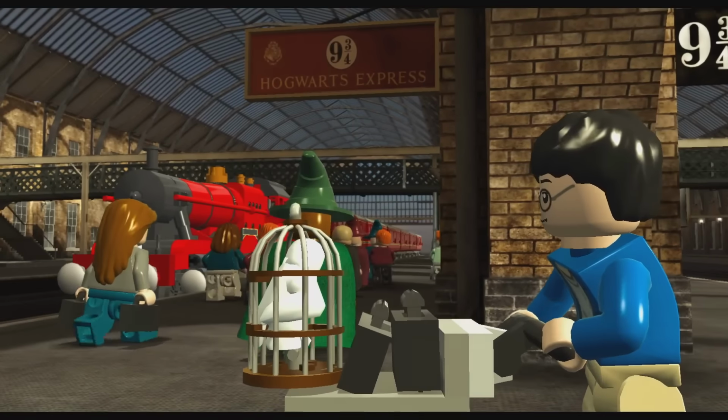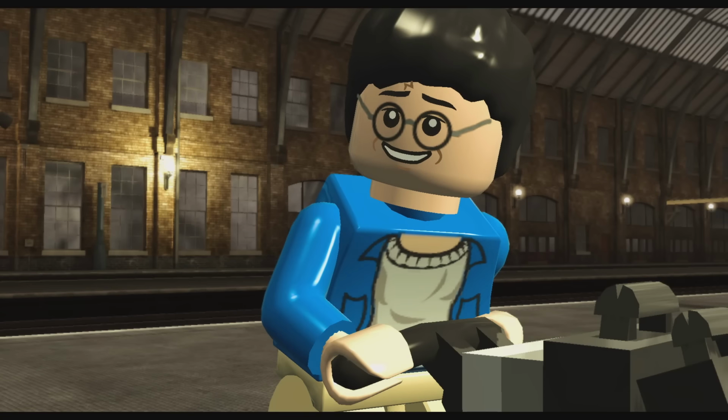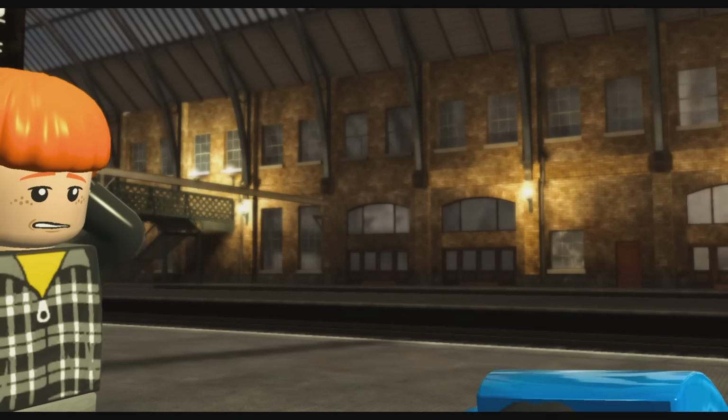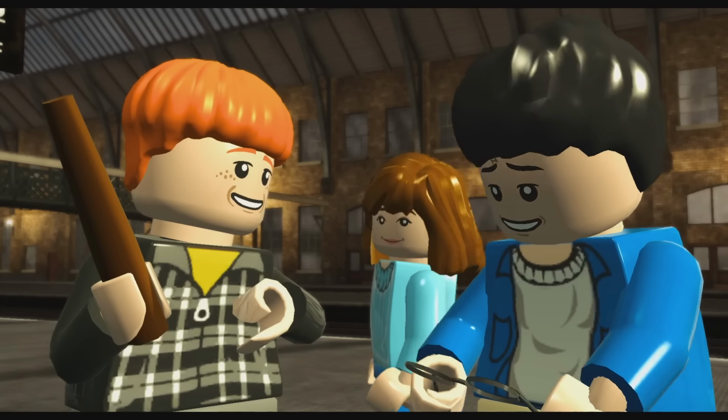Oh, but here we are. Platform 9 3/4. What a cool idea. Platform 9 3/4. Oh, and there comes Ron crashing into us. Oh, no, our glasses broke. Wait, does Hermione fix them? I can't remember what happens.